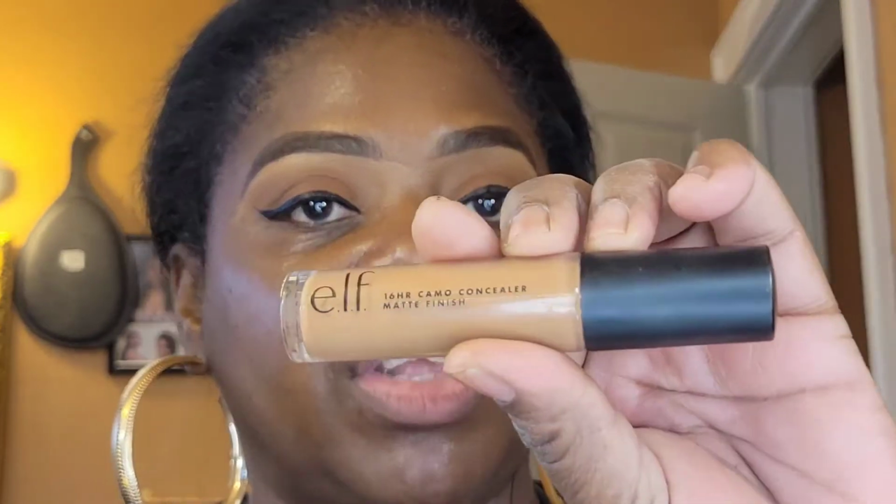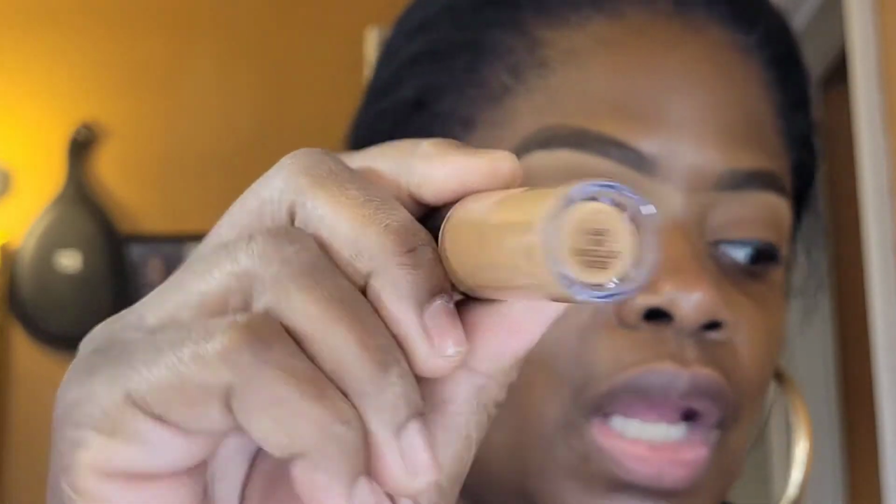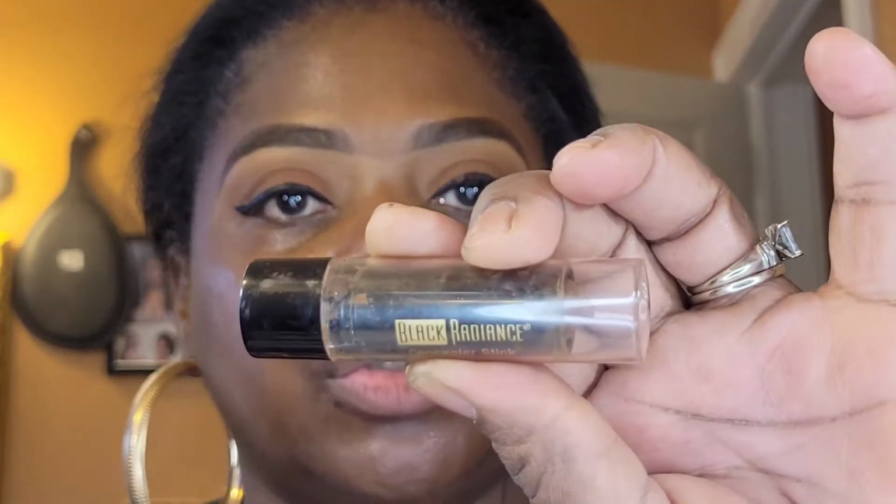And then I am going to, underneath my eye, use the 16-hour Camo Concealer. Now, this is the matte finish. I picked this one up by accident. And this is in Rich Chocolate. But I'm going to use it. And then my Black Radiance Contour Stick in 8003.